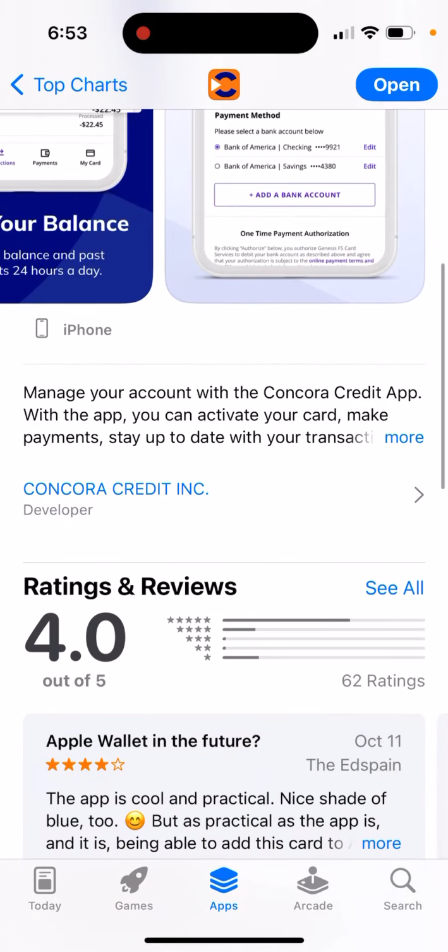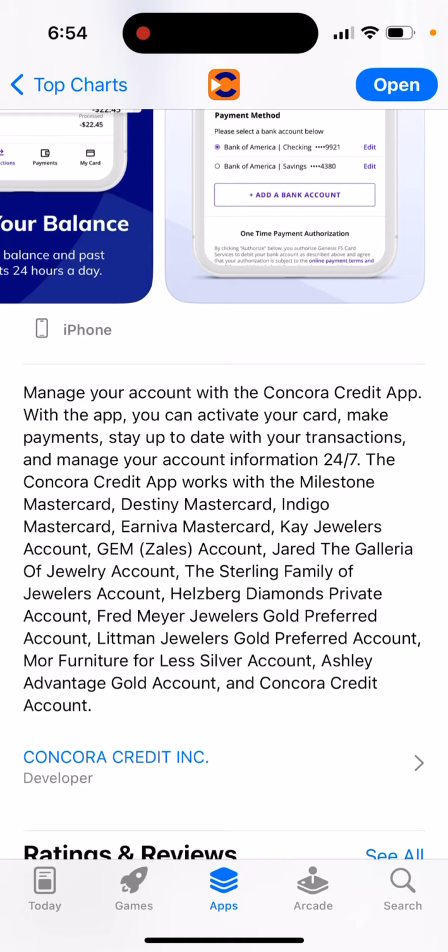Stay on track. Manage your account with the Concora Credit app. With the app, you can activate your card, make payments, stay up to date with your transactions, and manage your account information 24/7. The Concora Credit app works with the Milestone Mastercard, Destiny Mastercard, Indigo Mastercard, Imagine Mastercard.